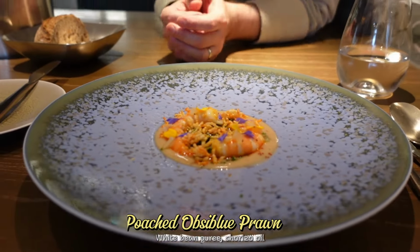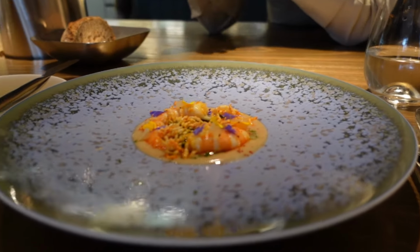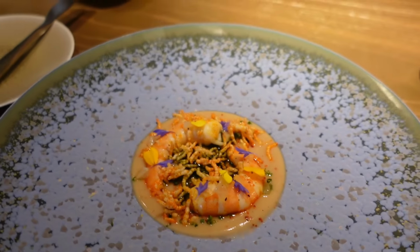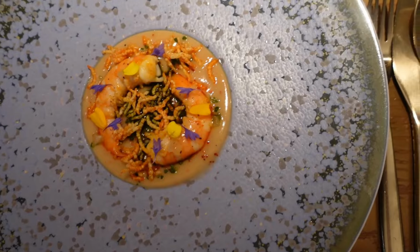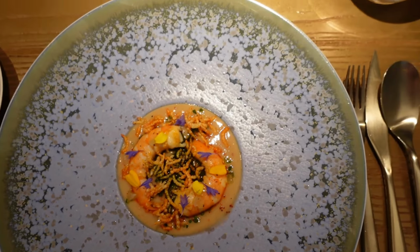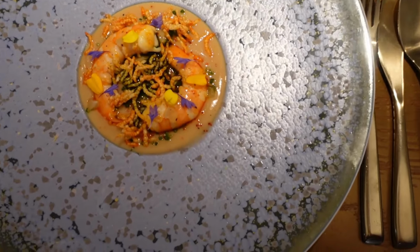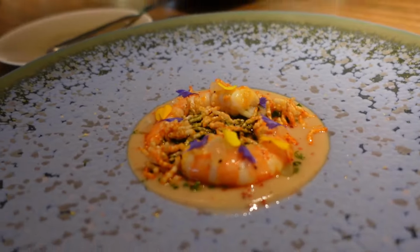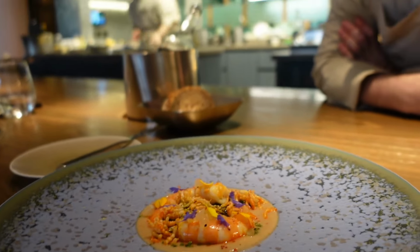So this is our prawns. They are cooked with chorizo oil, and then we serve it underneath with a white bean puree, seasoned with a bit of espelette, aged balsamic vinegar, and on top there is puff rice, puffed with paprika, and on top of the prawns we season with a bit of fresh lemon. All right. Thank you. So hope you like it. Bon appétit. Merci.